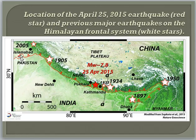This is the fault line of the earthquake. As you can see, it runs all through the country from Pakistan, past Bangladesh, close to Myanmar. The red star here is the actual earthquake in 2015. The white stars here are the previous earthquakes. As you can see, the major ones are 1905, 1934, and 1950. There's one big one in 1897.